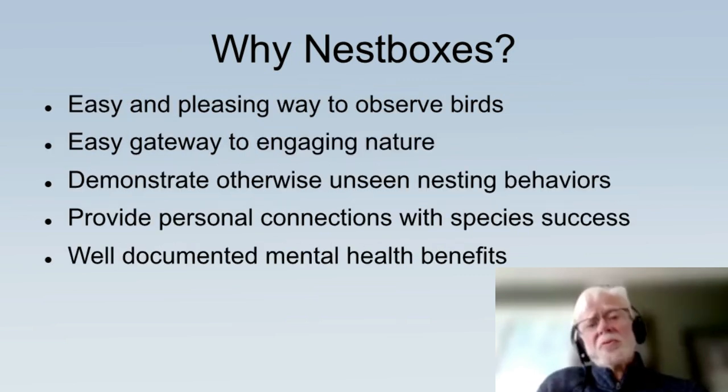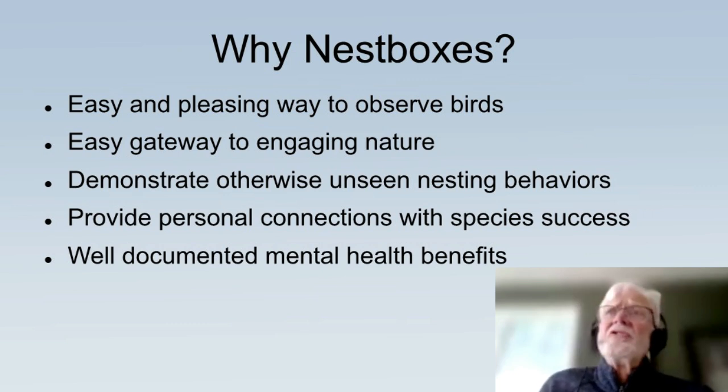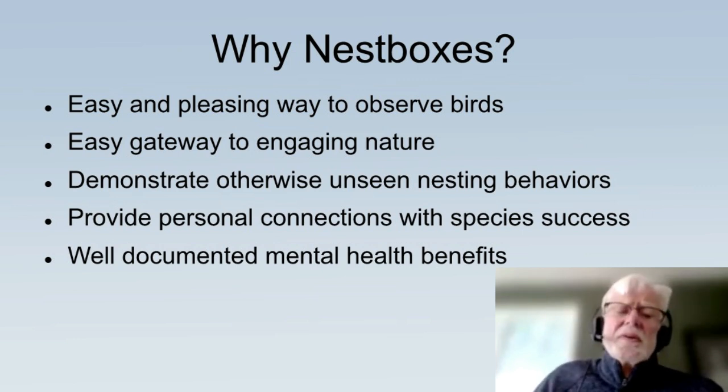So the other reason for nest boxes is it's really cool to bring birds into your yard where you can look at them. You get to see behaviors around courting and nesting, fledging, care of the young you wouldn't otherwise see. I think it's a pretty good gateway, especially for young people, to become curious about and start enjoying nature. If you have a bird box with swallows or bluebirds or whatever, they get to be neighbors.